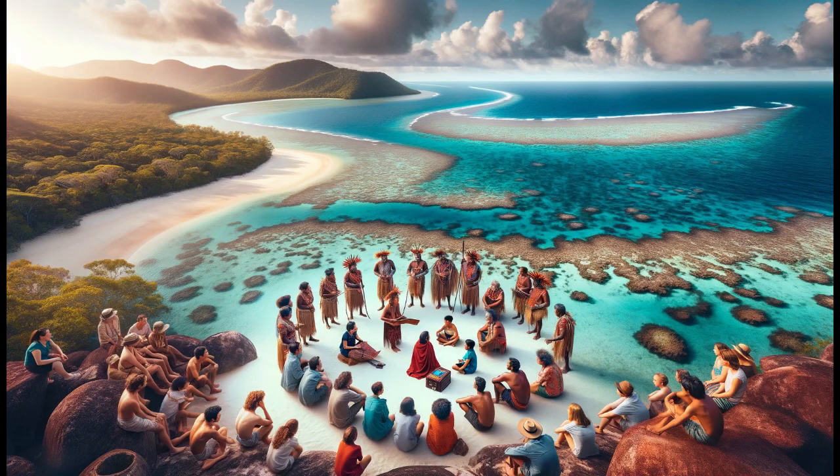For indigenous communities, the reef holds cultural significance that translates into economic opportunities through cultural tourism. Sharing their traditional knowledge and cultural heritage with visitors provides a source of income while promoting respect and understanding of indigenous cultures, thereby enhancing the cultural richness of reef tourism.